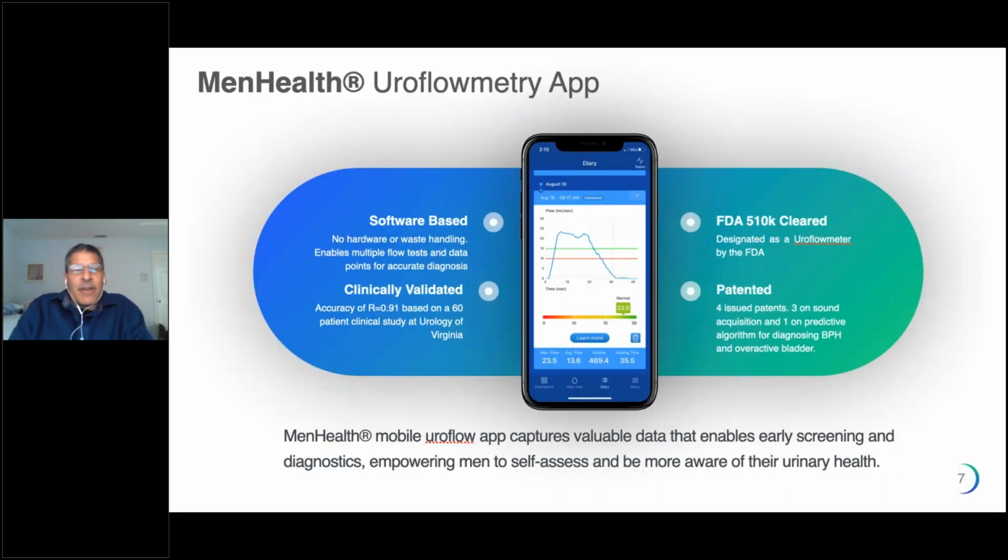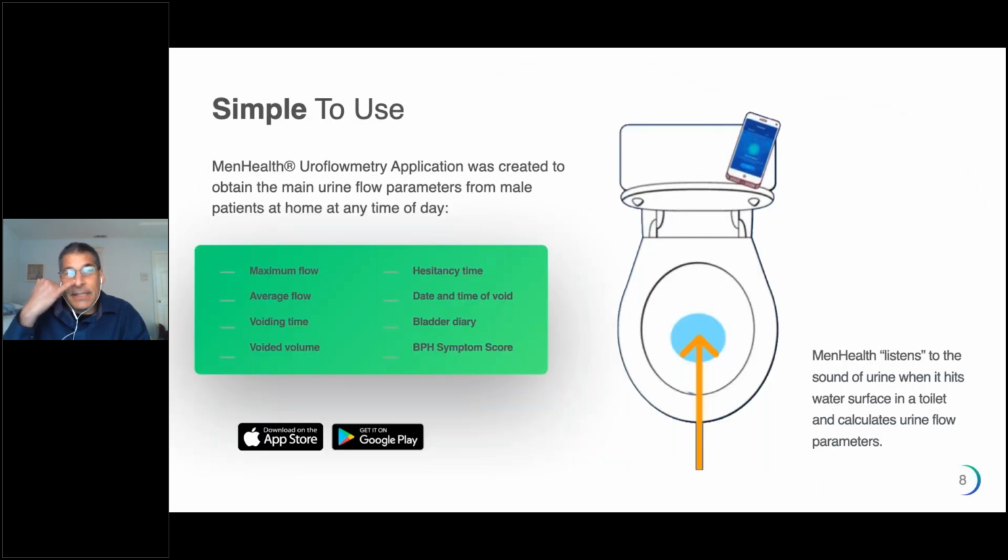So this uroflowmetry app is software-based. It's been clinically validated with a correlation coefficient of greater than 0.9 compared to standard uroflowmetry. It is FDA cleared and designated as a uroflowmeter, and there are multiple patents to protect it based on audio uroflowmetry. It's very simple to use. It was created to obtain the flow from a man at home any time of day, and it measures everything that we would get in the office: max or average flow, voiding time, and voided volume.